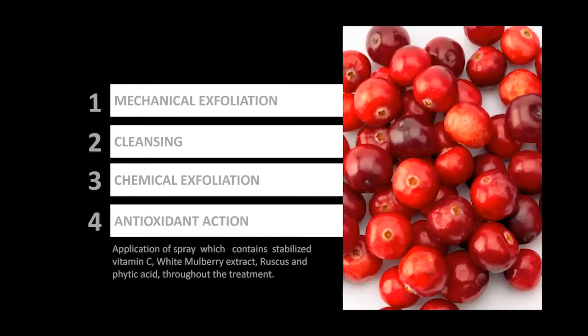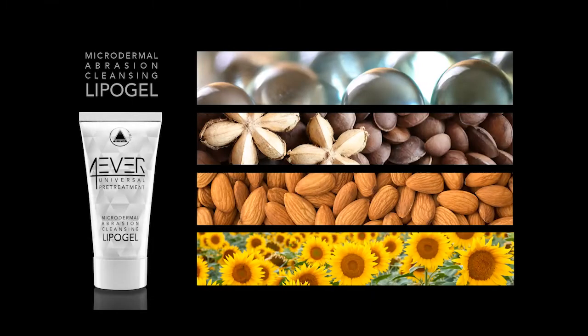And then we have the antioxidant action on the skin. So it's an application of the spray. It contains stabilised vitamin C, white mulberry extract, ruscus and phytic acid. And we use this in different phases throughout the treatment. So what we're going to do is go a little bit more into depth with the details.